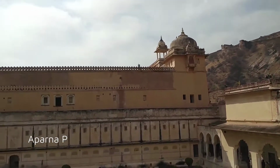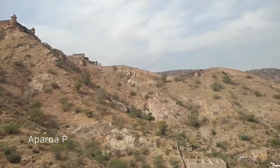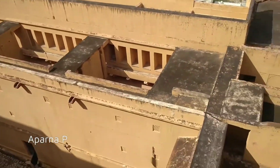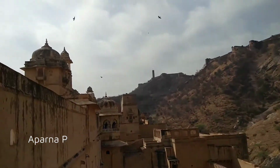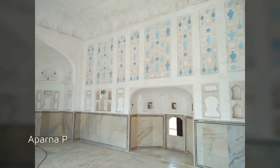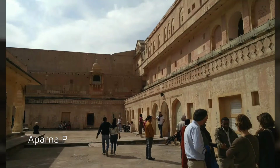Now we are on the top of this fort. This is the Jaipur Fort. From here we can see the whole place around this fort. These are the special rooms for the queens. This place is Baradari, where musicians used to play music.